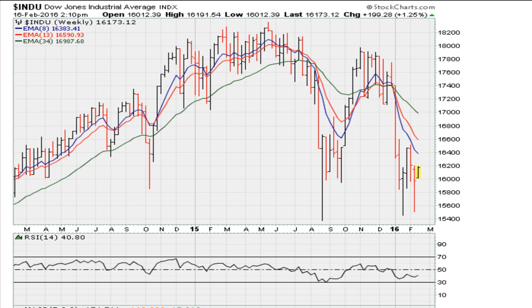Also, if you connect the lows here on a weekly closing basis, so the weekly closing lows since summer of last year, we have a nice declining line while we have improvement on the RSI. So week to week, I do respect the fact that the market could actually be setting up to move higher. But I want to show you why I think we should take the opposite view, which is just my own conclusion in the here and now.